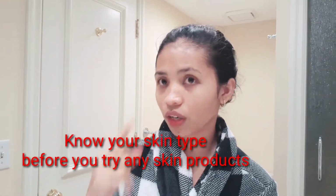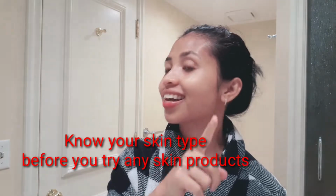So, I have normal skin. So, hindi siya masyadong dry, hindi siya masyadong oily. Oily ngayon kasi nilagyan ko na coconut oil.